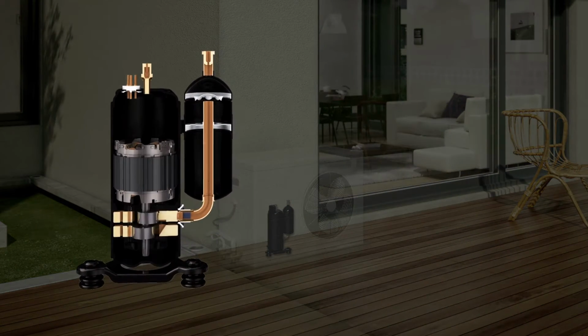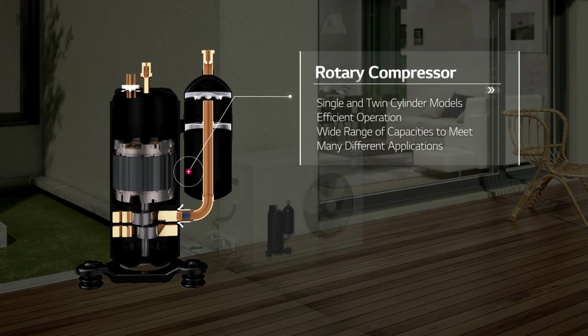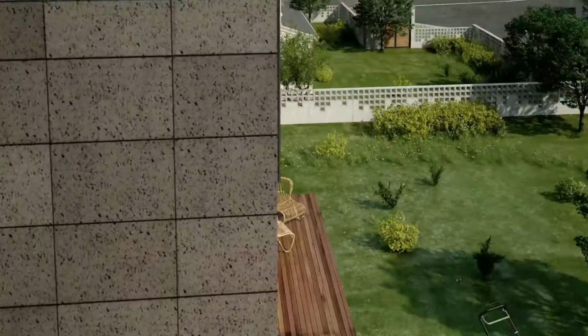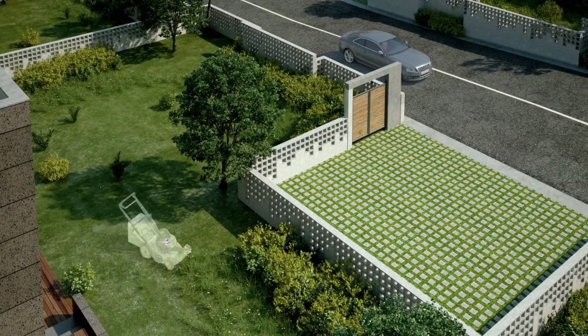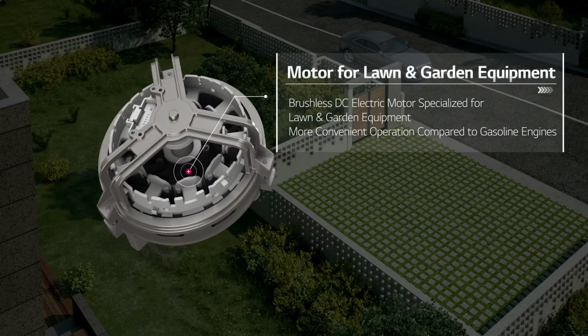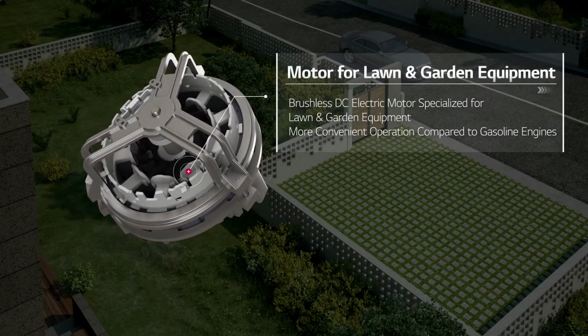The high-efficiency rotary compressor includes a full lineup from single to twin cylinder that helps meet diverse applications, such as heat pump dryers, air conditioners, and air-to-water heat pumps. We also provide an integrated solution for garden tools. It can easily replace the engine.